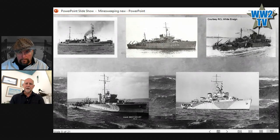These guys had been sweeping, some of them Diego Suarez, some of them in the Mediterranean, some of them around UK waters. But these vessels had been sweeping non-stop since they were introduced into service from around 1941 onwards. Top right is a Canadian Banger class, and the Canadians provided a minesweeping flotilla here for the operation as well, the 31st minesweeping flotilla. Challenge for the 31st was that it didn't arrive in UK waters until April.